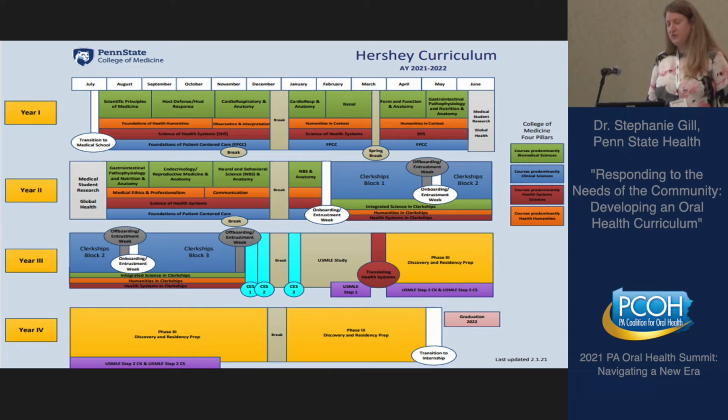So every medical school curriculum is 4 years long, and the first 18 to 24 months are all biomedical sciences, so very core, basic biomedical sciences, followed by 24 to 36 months of core clinical clerkships as well as clinical residency preparation. At Penn State, our students do 18 months of core biomedical, core organ system blocks.